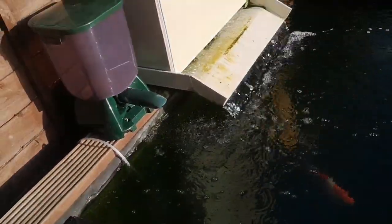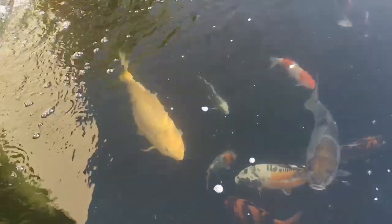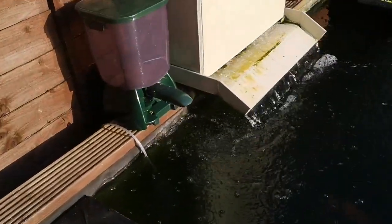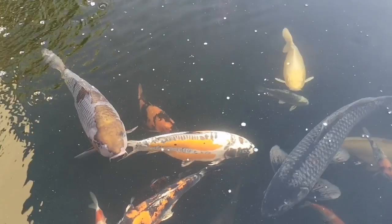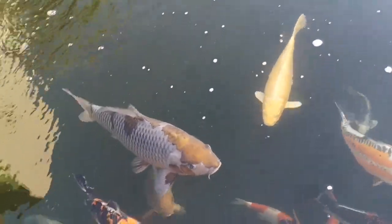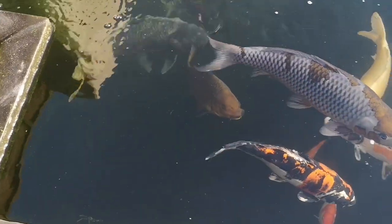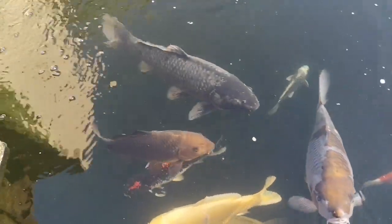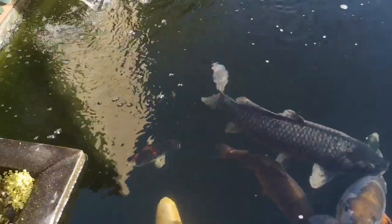I've set that to feed 3 times a day, just to sort of feed them in the day while I'm at work. So it feeds twice in the day, and then I've also set it to feed once at night. I always think when you feed them in the evening, until the next morning's quite a long time really for them going without food, and especially when the water's warm, it's good to spread it out throughout the whole day. So it feeds them at about midnight as well.